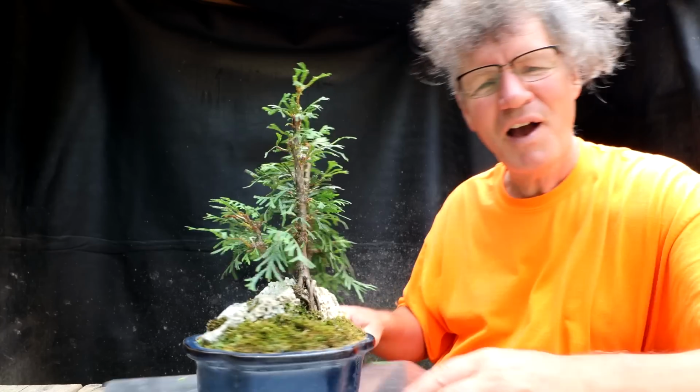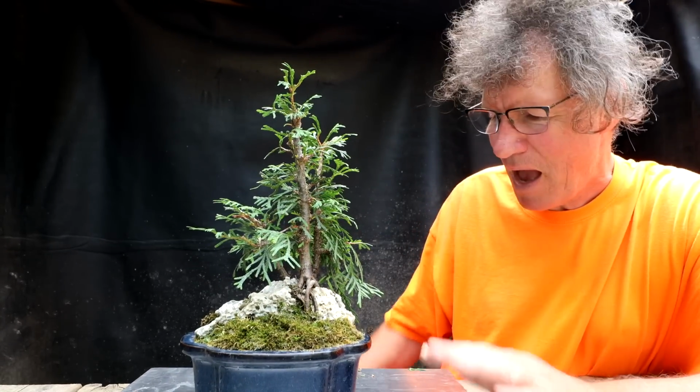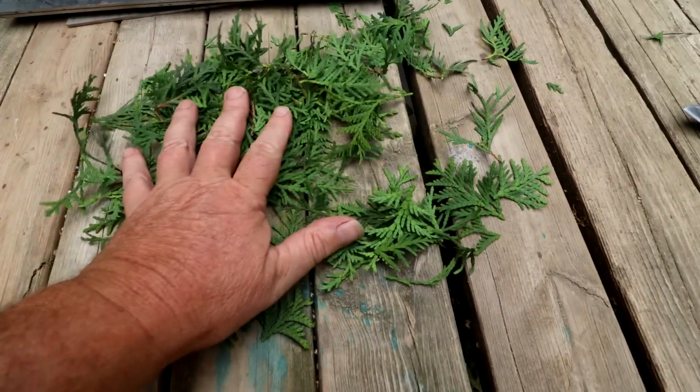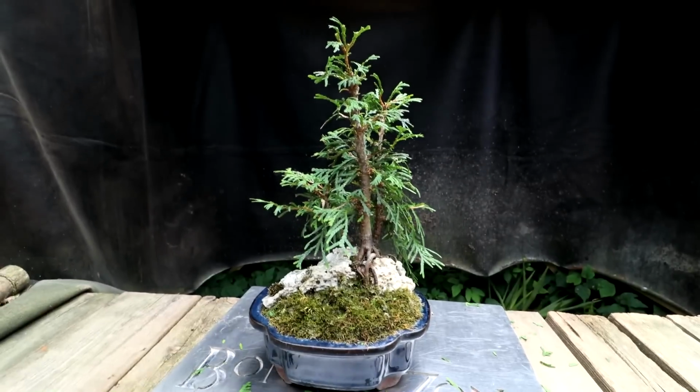Okay, I think that's it. I think it's looking pretty good. I do have to do some weeding, and I've got to give it a good thorough watering. So I'll do the weeding next. Here's a look at the amount of foliage I took off. Quite a bit, you know, for a small group of trees.